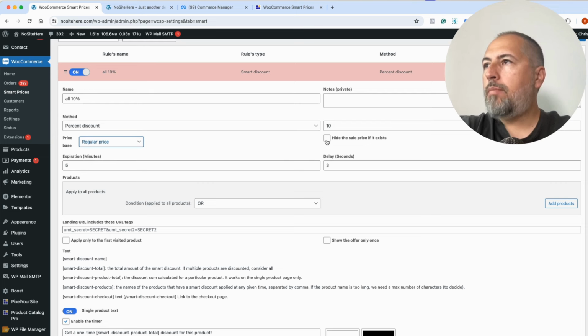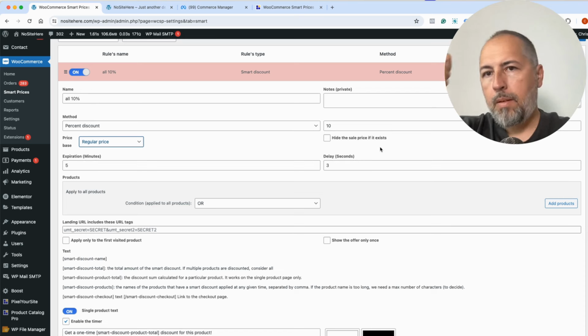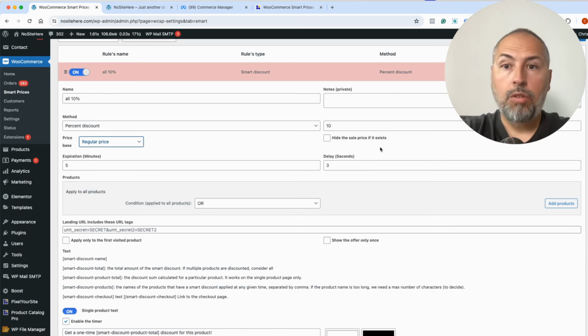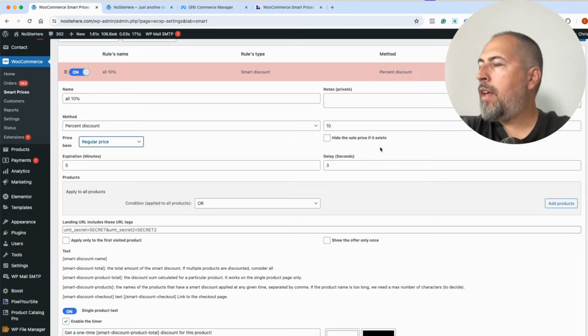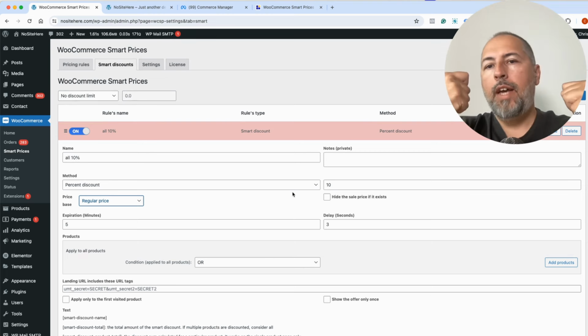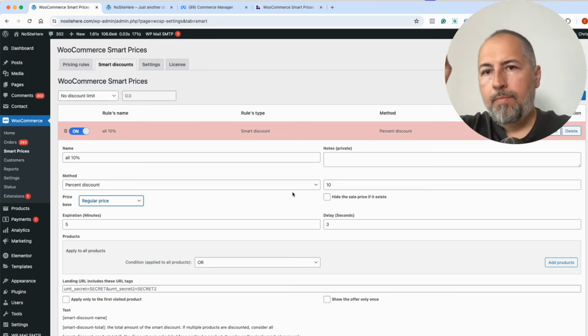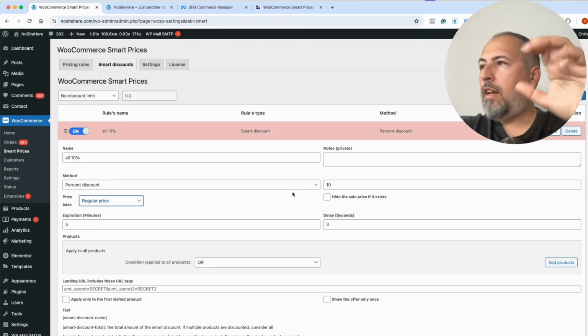And you can also hide the sale price if you want. So the first time a person lands on a product, they don't see that there is a sale price as well. Again, up to you. Very easy to configure, very flexible, very useful, and experiment with this kind of discounts. They might increase conversion. Another thing you have to remember, this is not a permanent offer. So these prices are not always available. They expire, they might be visible for some products only, and so on.